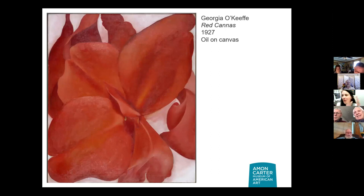Oh, we've got our O'Keeffe. So now we're moving from the abstract. Now we're in abstract representational before we go full representational. That's nice. I like that. It's nice. I like this one too.